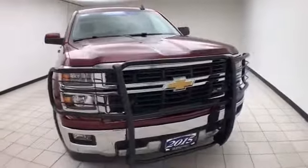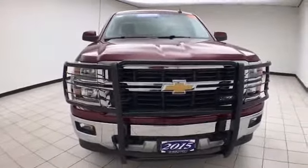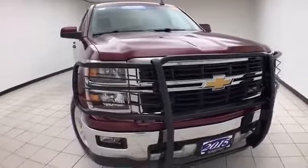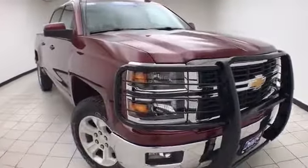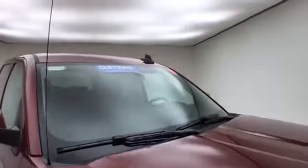Today's special is a GM certified 2015 Chevy Silverado LT Crew Cab 4-wheel drive. Stock number Z6752A. Only 8,000 miles on this, one owner, local trade, clean auto check history report. We sold the Silverado brand new, deep ruby metallic in color.